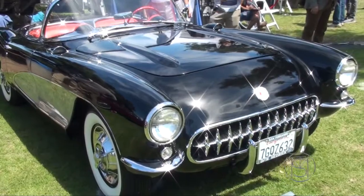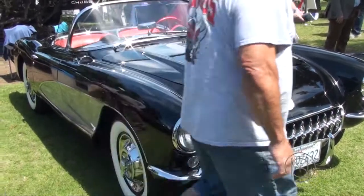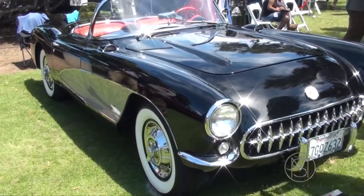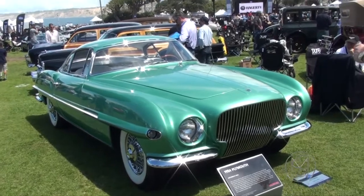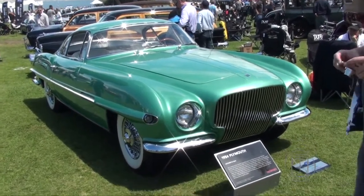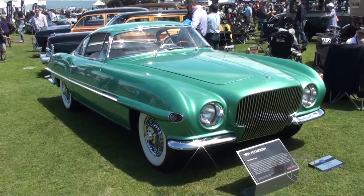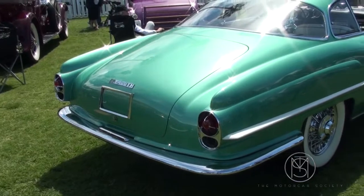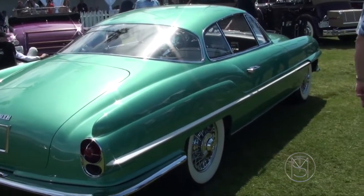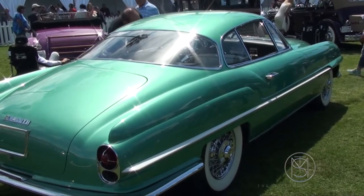Fabulous. This is a Corvette class. A '57, one of my favorites. Black with silver cove and red interior. Peterson has brought down this '54 Plymouth Explorer. That was one of Chrysler's collaborations with Ghia show cars, and very well done. Glad it still exists. Wire wheels.